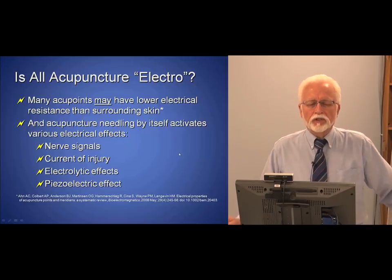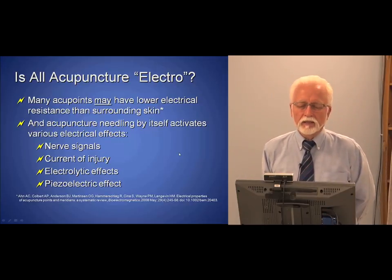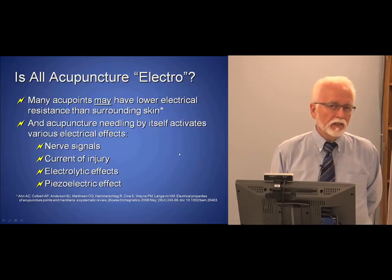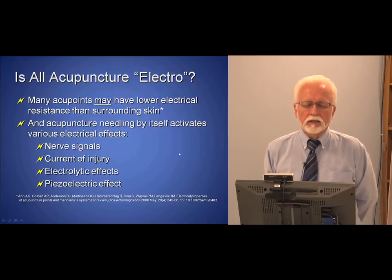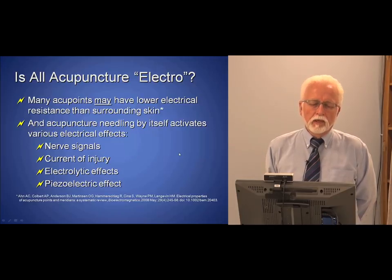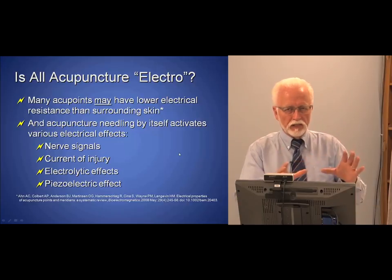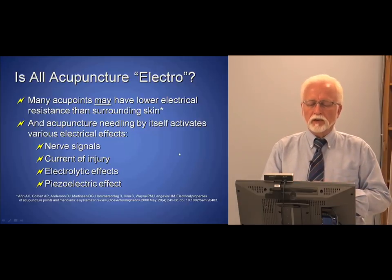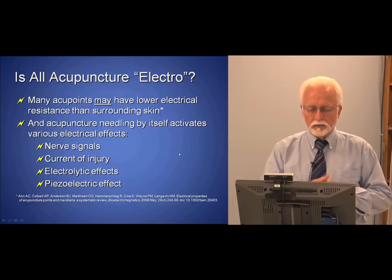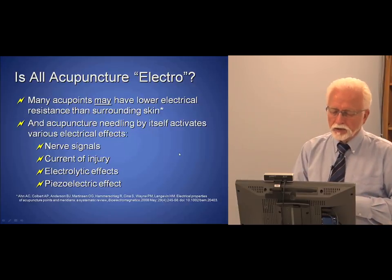So here's another question. Is all acupuncture electroacupuncture? I think there's some electrical activity that happens, again, in the body. And certainly when you start putting needles in, a lot of things happen. Many acupoints have been found to have a lower electrical resistance than the surrounding skin tissue. This has been found by [researcher] back in 2008 and confirmed along with a bunch of other researchers. And it was published in Bioelectromagnetics.